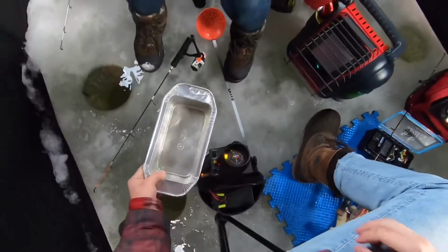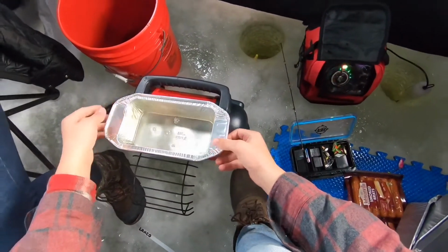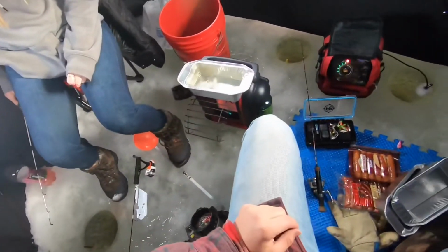Fill up the pan with some nice lake water there. And we'll set it on top. I'll get back to that when it starts boiling.